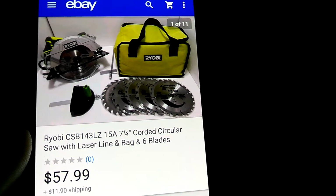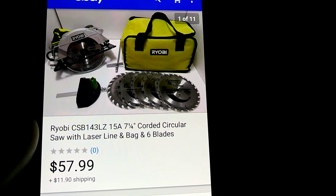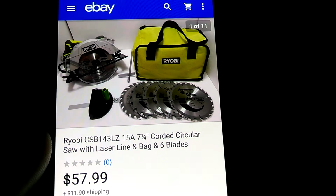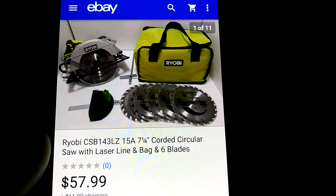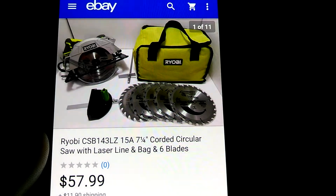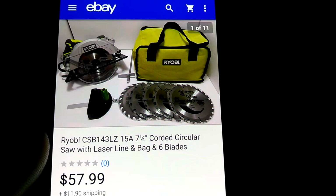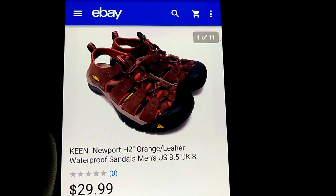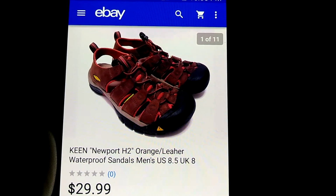Alright guys, this is a Ryobi corded circular saw with some extra saw blades and some other accessories with a bag. I got $57.99 plus shipping for this guy. I bought this and a lot of other things, so I think I had about 10 bucks in it total. Not a big tool seller, but if I can make a buck on anything, I'm going to buy it and resell it. So, alright, this is a pair of Keen Newport H2 waterproof sandals.